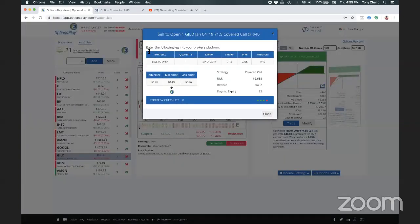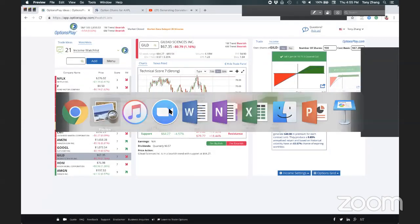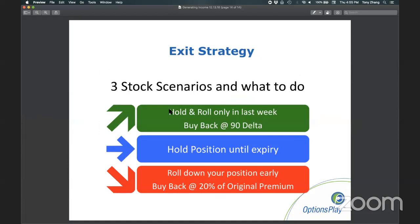Clicking on the trade button, we give you all the details to enter this trade into your broker's platform. So this is all designed to make your life as easy as possible. So lastly, what I just want to do is I'm going to jump back to the slide. I just want to cover exit strategies.